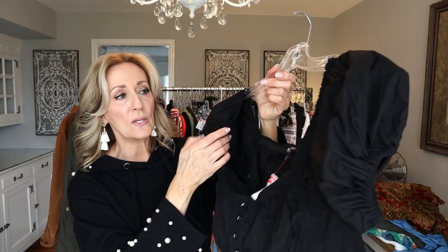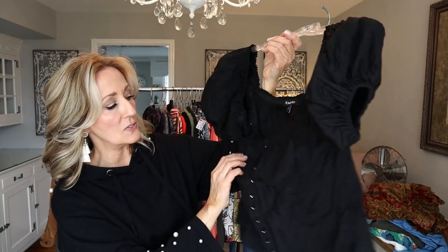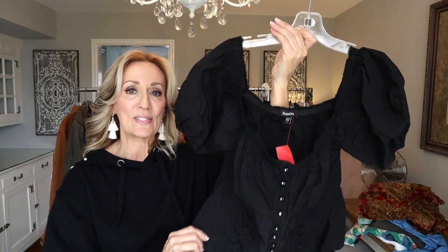This I really like because it's like an off-the-shoulder or on-the-shoulder smocked peasant blouse. So I said yes to this. Beautiful little rhinestone buttons down the front. I think this will do well. Again, peasant will definitely be one of the keywords for this blouse.